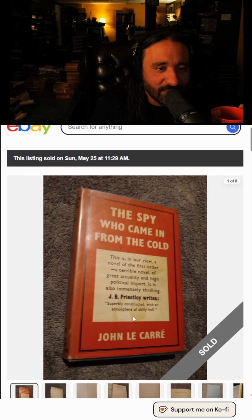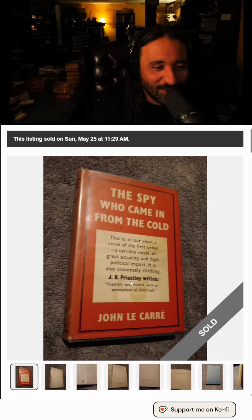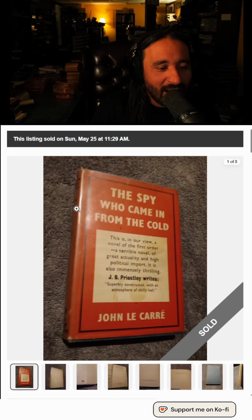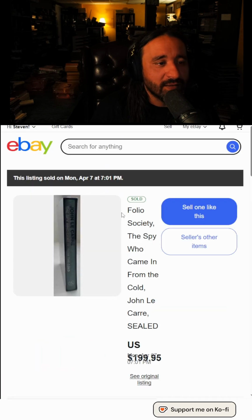This one's pretty neat. I've never seen this. I guess this is the first edition. It says, this is, in our view, a novel of the first order, a terrible novel of great actuality and high political import. It is also immensely thrilling. That cover is very understated. 1963 is the year. So if you see that cover out there in the wild, and the other thing is, look how basic that spine is. It's just a red spine. So if you're not actually looking, 9 times out of 10, you're going to miss that. So it's good to know that exists.